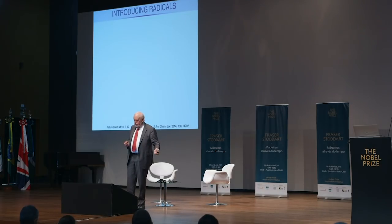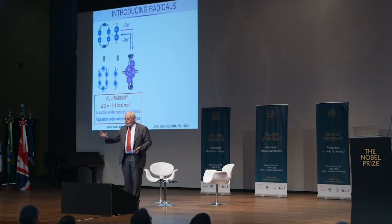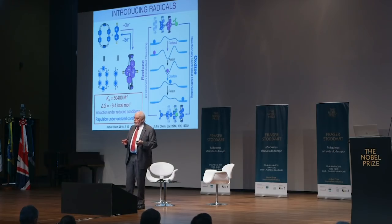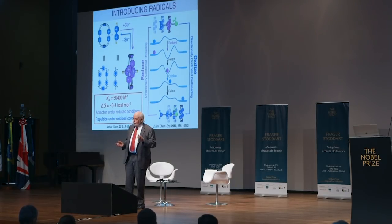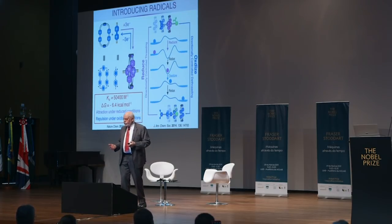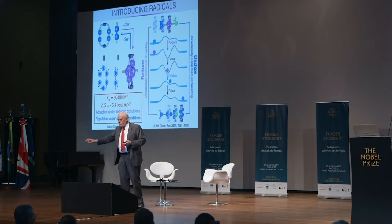So in the introducing of these radicals, as I say, we have this very, very strong complex of over 6 kilocalories per mole. And what we can do is that we can use it to form a so-called energy ratchet, so that we can bring a ring on to a pseudo-dumbbell. These dumbbells are equipped with stoppers that are not big enough to stop rings coming on. One is charged, and it's on the left-hand side in this diagram on the right, and the other is neutral. The neutral one is green. And if you carry out a reduction and then a relaxation process, followed by an oxidation and another relaxation process, you can move this ring from the left-hand side across to the right-hand side.